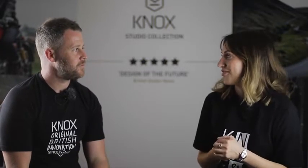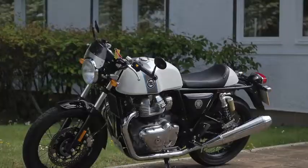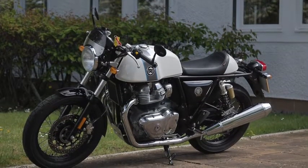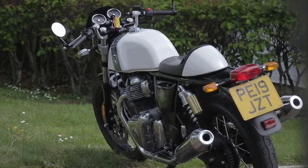Especially with the Continental, that cafe racer look is such a massive trend now, isn't it? There is so much love at the moment for cafe racers, and to be able to pick one up that looks like that without having to spend tons and tons of money to get it to look like that, it's going to be such a popular bike. I think that's what it is. It is a cafe racer.